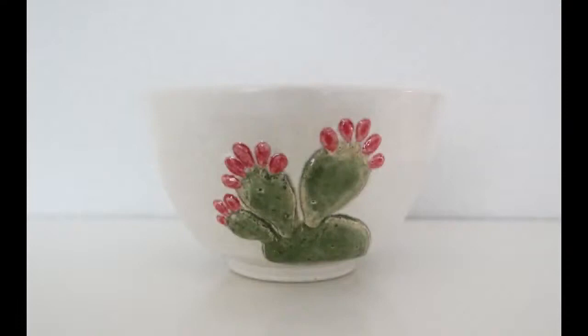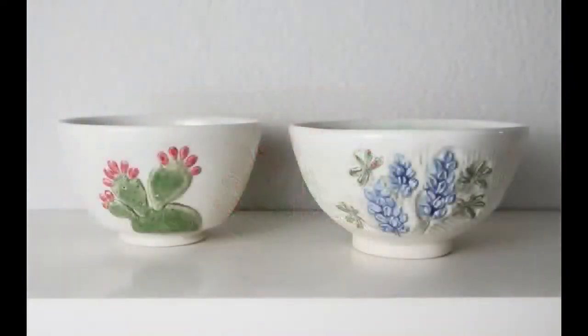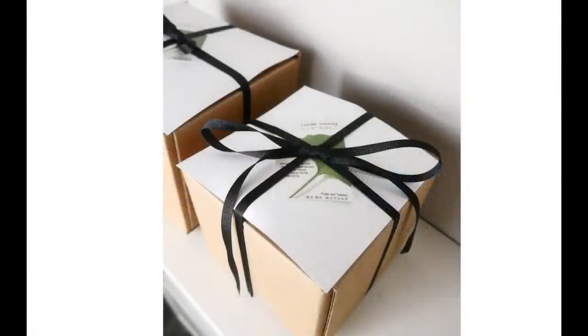A huge thank you to Linda for crafting these beautiful Texas-themed tea bowls. To commemorate our bond as sister cities, these very special bowls have been shipped all the way to Oita, Japan, to be used in a tea ceremony as a means to honor our 31-year-long friendship.